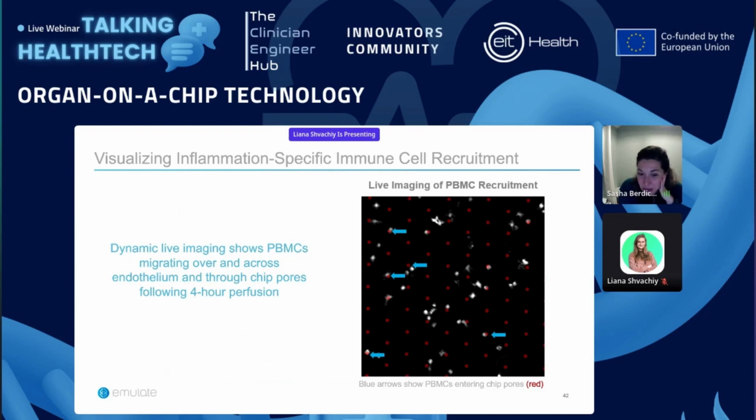So these white dots are the immune cells and the blue arrows highlight the pores. And you can see, when the video was working, that these immune cells can be tracked passing through the pore from the bottom of the chip into the top. And this is really dynamic live imaging, looking at these cells in motion as a reaction to the stimulus, which I find absolutely extraordinary. Next slide, please.